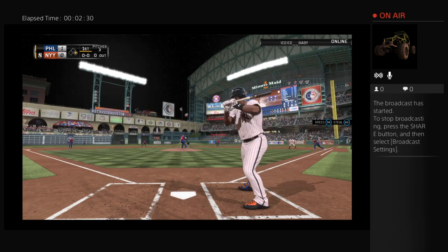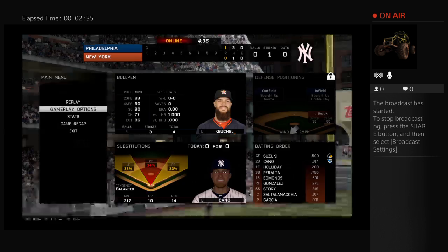Robbie Cano settles into the box for his first chance. Sends that one out of play for strike one. A runner at first with no outs. No. Oh, I can't change hitting angle, can I? Oh, I can. Show 15, here we go.